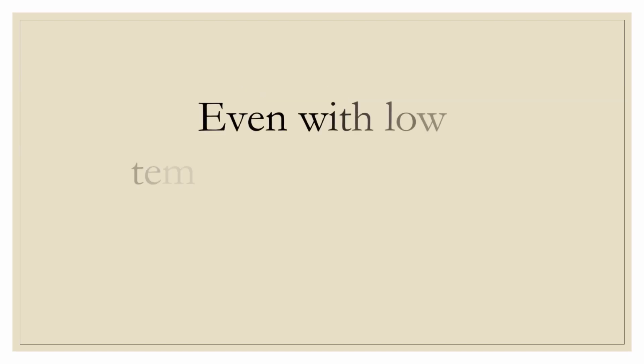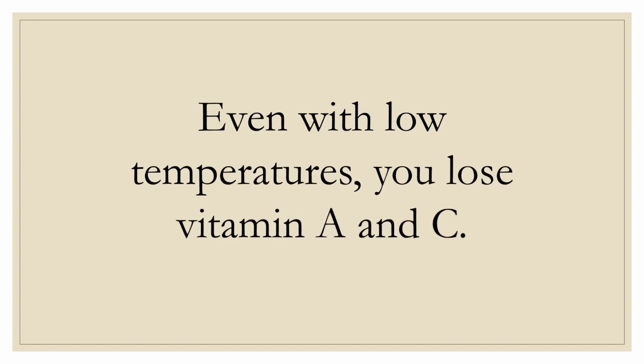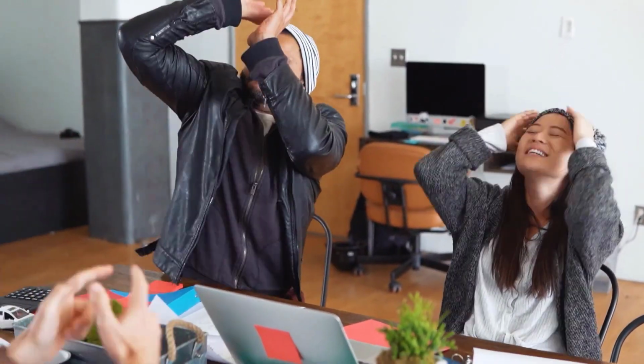However, even with dehydrating at a low temperature, you do lose a lot of vitamin A and vitamin C. Now, the great news is it is very easy to get an abundance of vitamin A and C in sprouts. Some sprouting seeds or mixes even have both vitamin A and vitamin C.